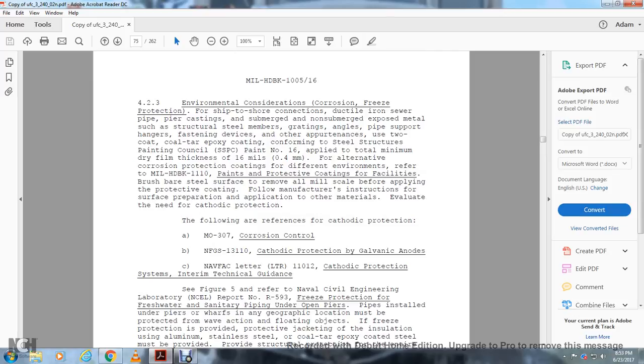All right, 423, environmental consideration: corrosion protection for the ship to shore connection, ductile iron sewer pipe, pier casting, submerged exposure of the metal with the structure, steel, some members of the grating, the angle of the pipe support, hangers, to be coated. Either use a two coat coal tar epoxy coating conforming to the Steel Structures Painting Council SSPC painting number 16, applied with a total minimum dry film thickness of 16 mils or 0.4 millimeters, or an alternative corrosion protection coating.